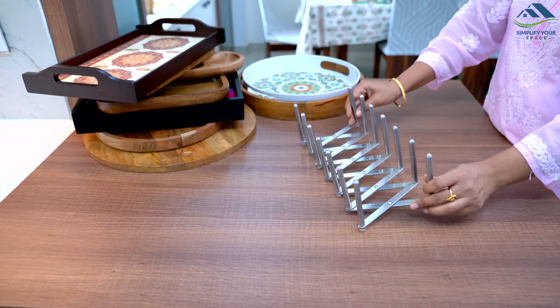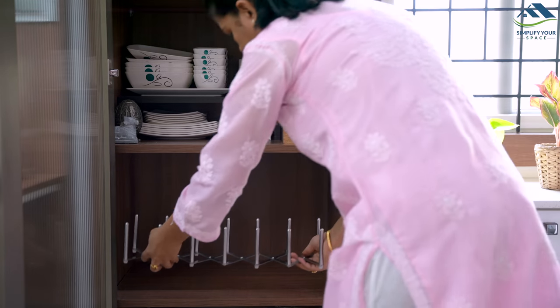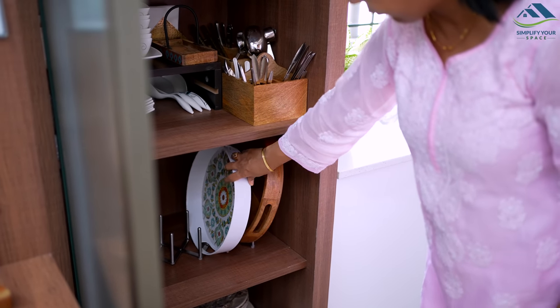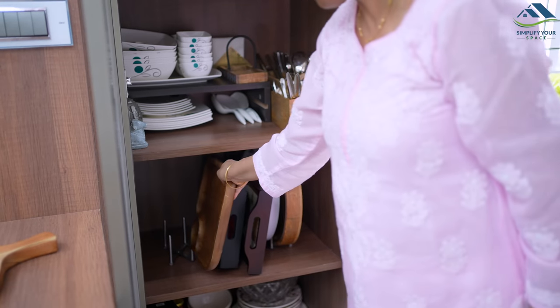To stack them, an expandable plate rack like this can be used. It can be adjusted to accommodate trays of different sizes, making it easy to fit all of them. Now, accessing the trays is much simpler and more convenient.